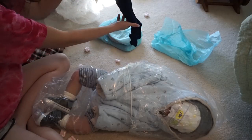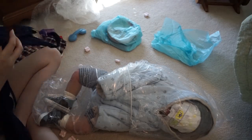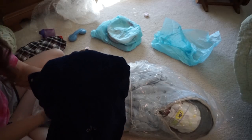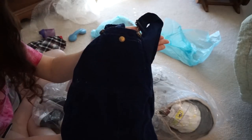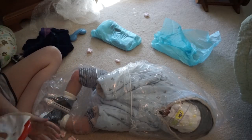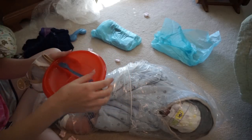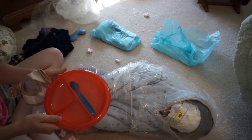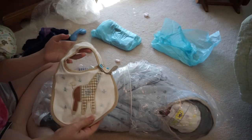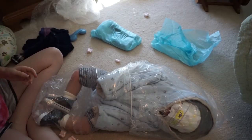Oh, Lord, overalls. Oh my God, that's too funny because I was planning on getting him a set of overalls. Navy blue corduroy. Oh my goodness. Aww, it's a little plate, and a little spoon for him, which is perfect because all our plates are like girly for Gracie. And a little giraffe bib. That's so precious. Oh my goodness, Renee, this is like ridiculous.